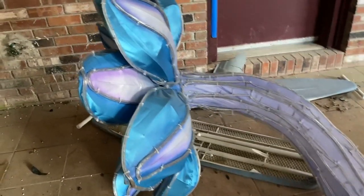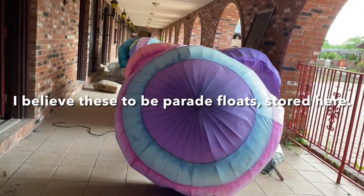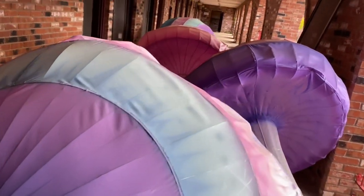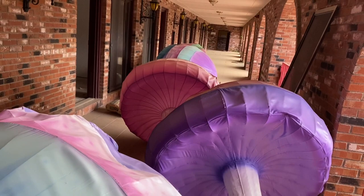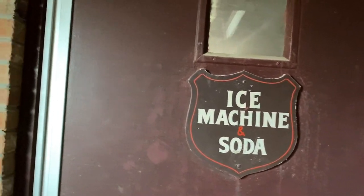Ooh, look at this palm tree. That is so cool. Look at this. This is what I'm talking about. I thought they were all floaties. Ice machine and soda.